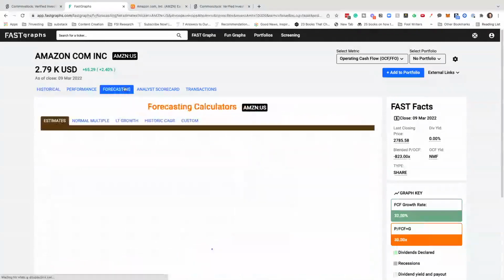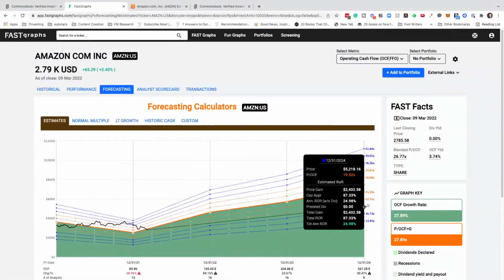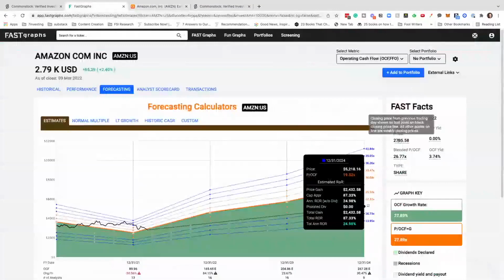And so even if it didn't get to a 26 price to operating cash flow ratio, but it was down more at 20, you can even look kind of at what that would look like. So from here, this is just a different chart that allows us to look out. But if we take it down to even 19, you're still looking at a 24%, 25% annual rate of return from here, which makes Amazon super interesting to me. So these are talking about projections of what analysts think the operating cash flow is going to be. You can even look at earnings and different things like that.